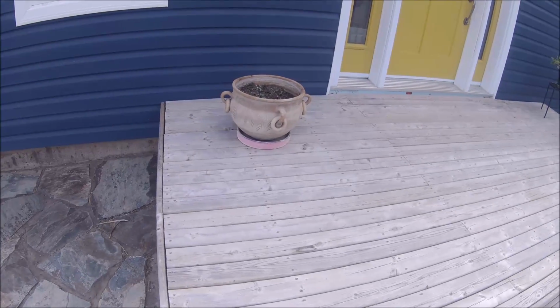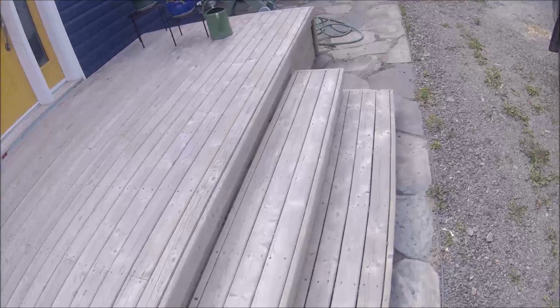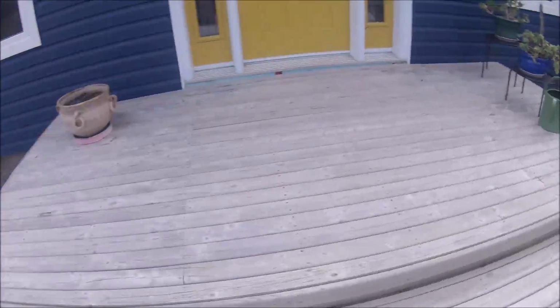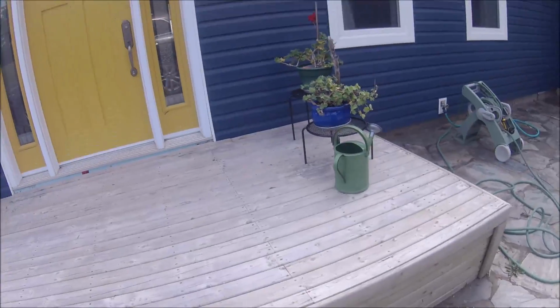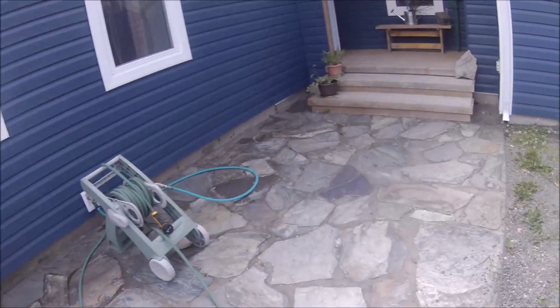Those are giant sunflower seeds in there, and that'll knock the friggin'... Those things are like 15 feet high. Can't tell the woman nothing. Oh well, don't matter.